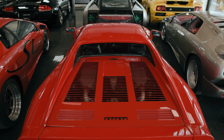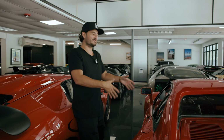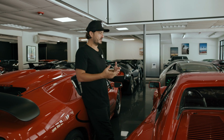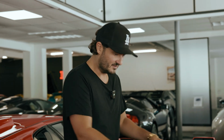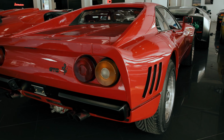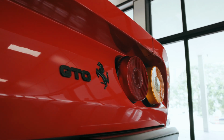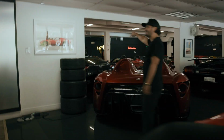This is another one of those cars that we never get jaded by. There's always interesting pieces, and every day is surreal being here and working around these cars. But again, of the major Ferrari supercars, the most rare, besides the LaFerrari Aperta, is the 288 GTO example.